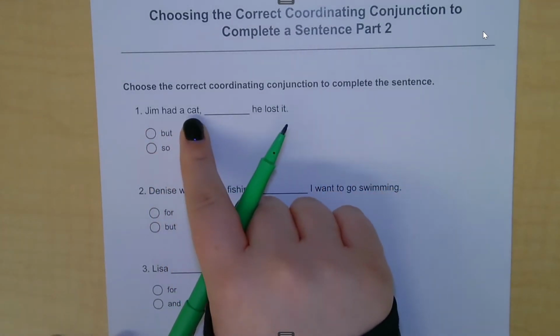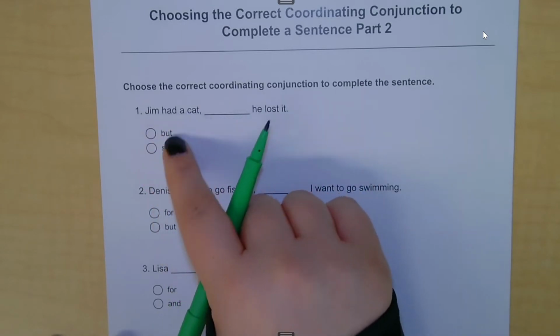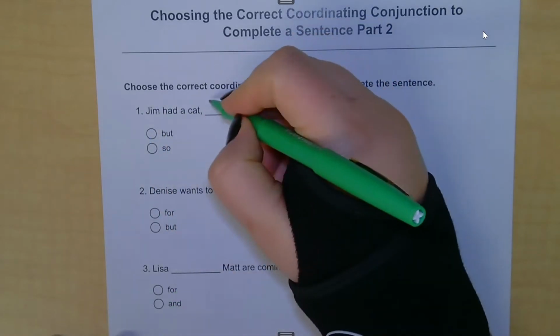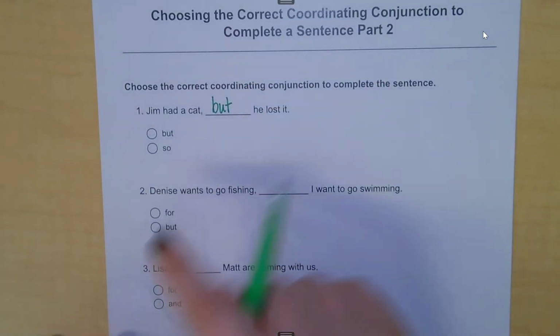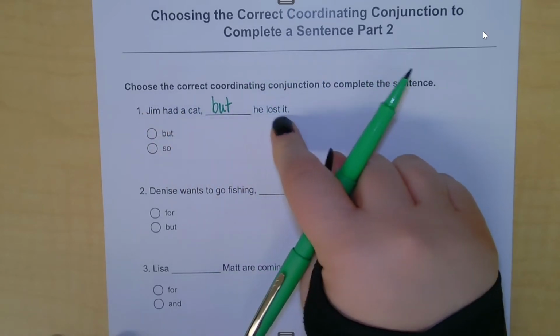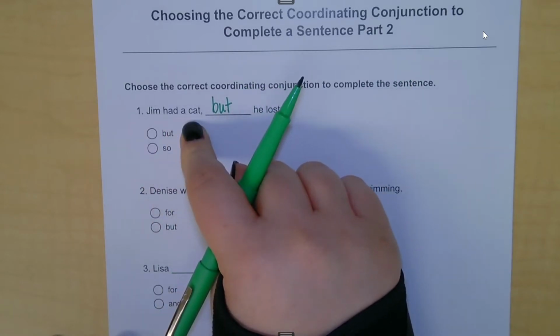Jim had a cat, blank, he lost it. Jim had a cat, but he lost it. Jim had a cat, so he lost it. Which one makes sense? But, good. Jim had a cat, but he lost it. That is the conjunction. It is combining Jim had a cat and he lost it. He lost it could stand alone by itself. Jim had a cat could also stand alone by itself.